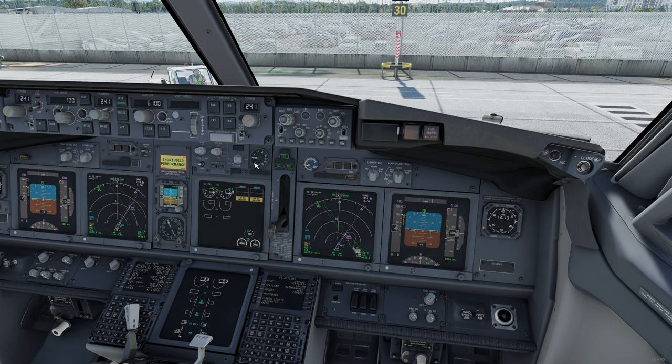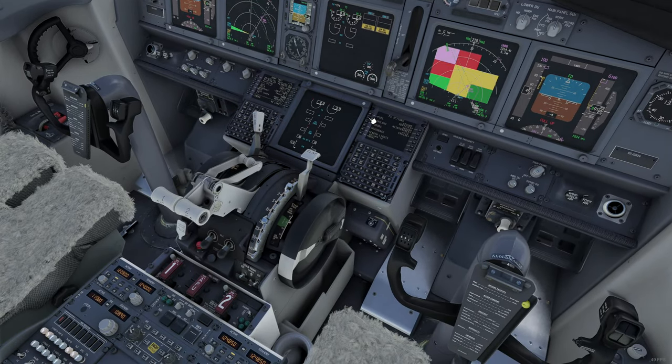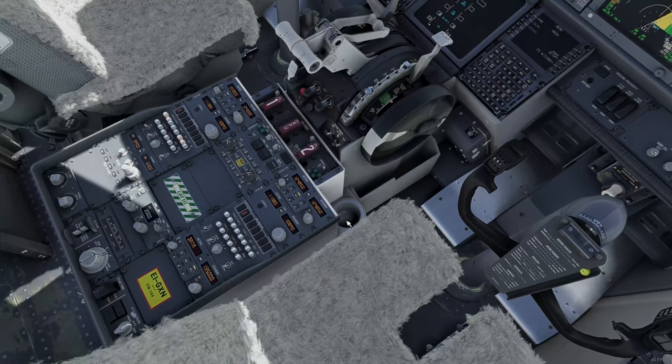Glide slope. Pull up. Wind shear. Wind shear. Wind shear. Terrain. Terrain. Pull up. Airspeed low. Airspeed low. I'm right next to her. Thank you.